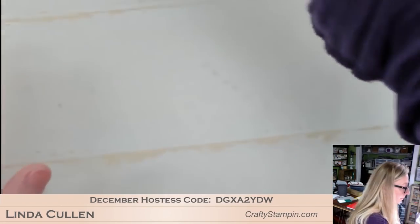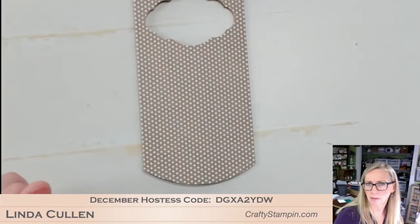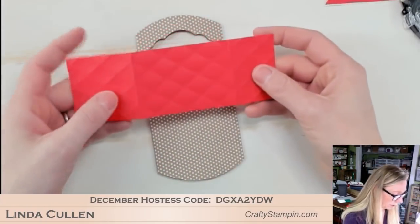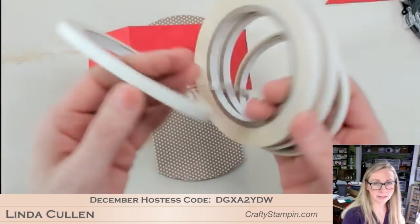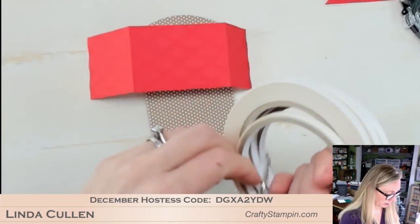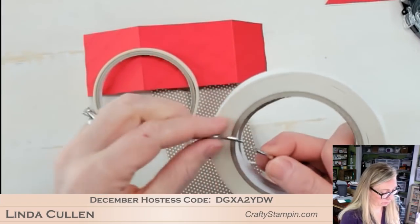Where'd my box go? All right, so here's the box. Here's our belly band, and I like to attach the belly band. This is my tear tape. I have it all attached to a ring, and it hangs up. So I got a lot of tear tape, and I know where it all is because it's all on one big ring.